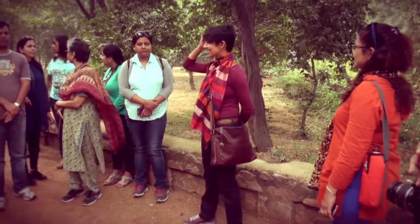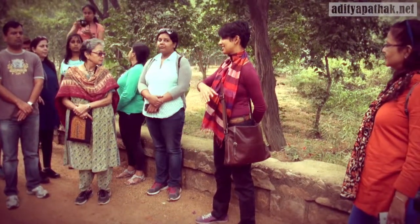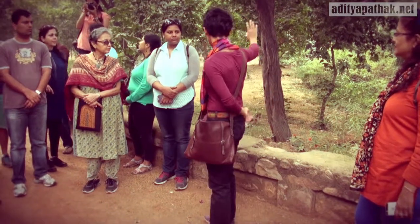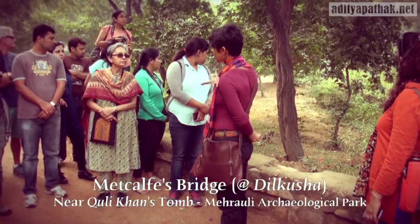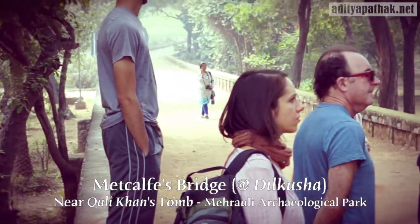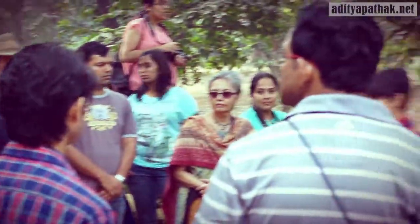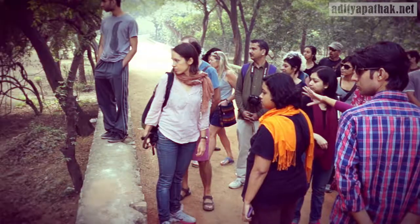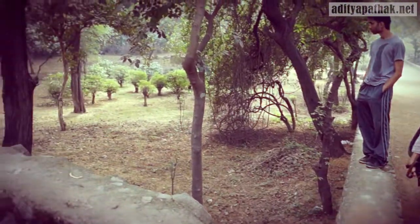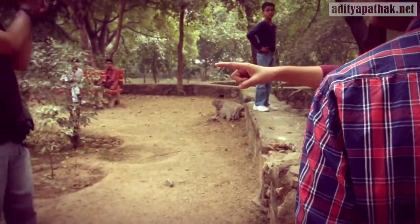Mistaken. This is actually a carriageway which Metcalfe built as an access to his estate. So somewhere over here, to my right, was a natural stream. This carriageway also acted as a bridge. So Metcalfe diverted that stream under this bridge, beyond this wall. If you look at the wall, you'll see that there's passage for water to flow, beyond that wall and beyond that building over there, right ahead.